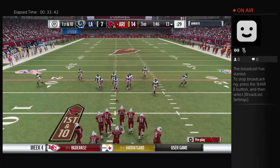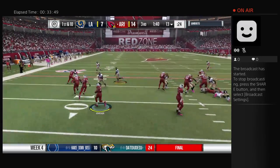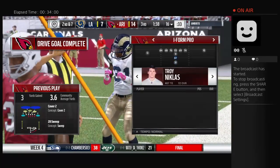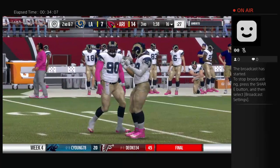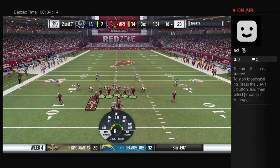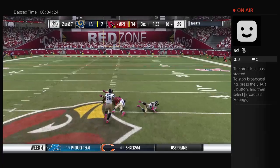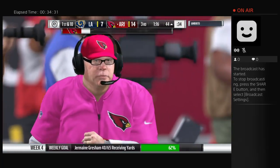So here we go, 1st and 10 now. They pitch it out to Johnson. Give him 3 on 1st down. It'll set up a 2nd and 7. See if they stay on the ground for 2nd down. On 2nd down, Palmer backing up. He's going to fire and got his man, complete. And he's finally taken down, but not before getting across midfield and across the 45-yard line.